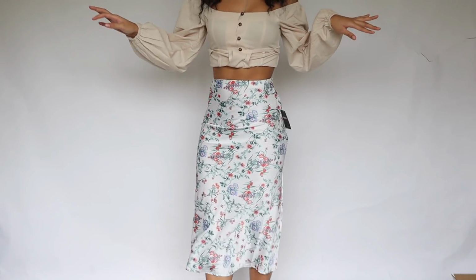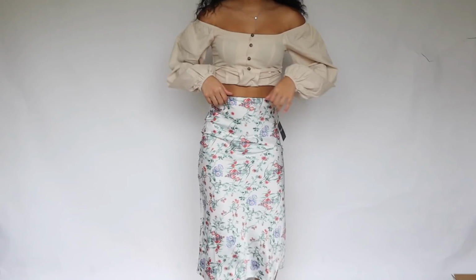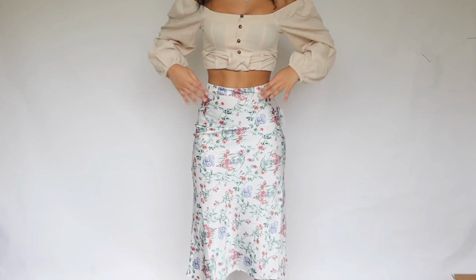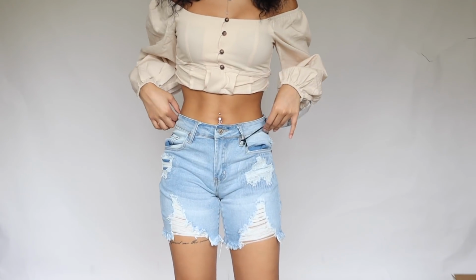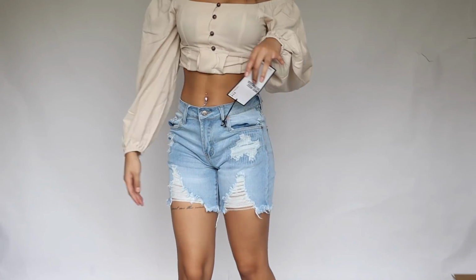Next, look how pretty this little skirt is. It's satin, it's shiny, it's yes. I like things like these with little t-shirts or tank tops. And I really like this one because it's tight on the top, so it gives you body. Next, okay guys, I also got these Bermudas. I just needed some good shorts. It's nothing crazy, but super cute and frayed on the bottom as well.